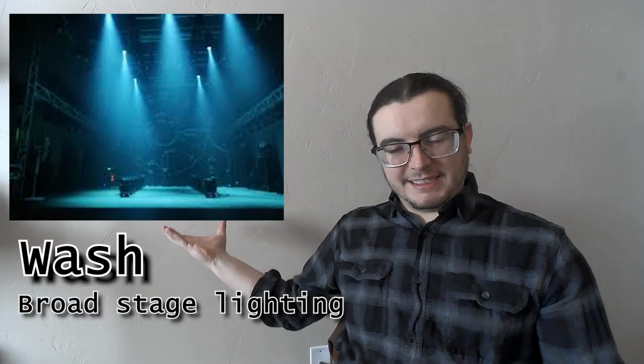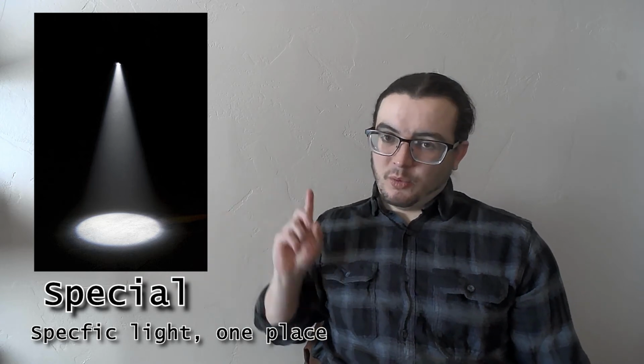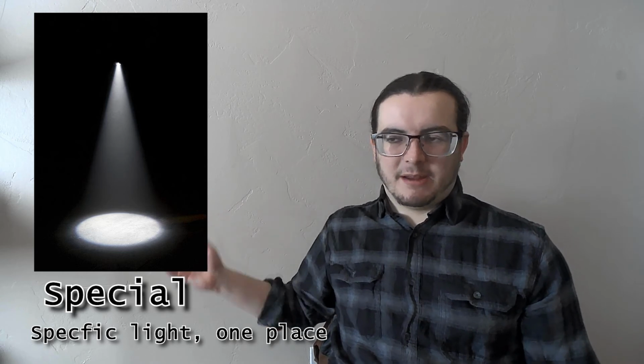If you were to look at this, you would probably say, oh, that's a spotlight. It's actually not technically a spotlight, no. This is called a special light. It's a light that fixes in one spot, one time the entire show, and it's called the special. It looks like a spotlight, but it's just a colloquialism that people kind of forgot about.